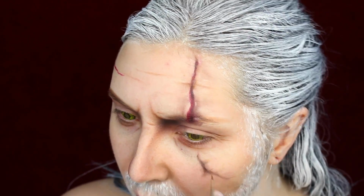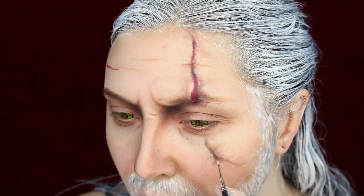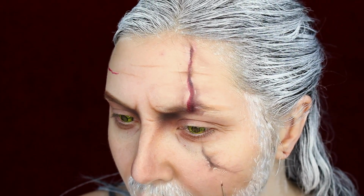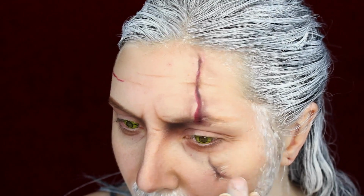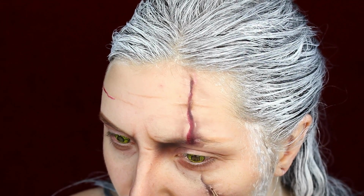Another great tip is just really study your reference picture. Really take a look at his scars. That's what I had to keep doing. I had my phone right next to me and I just zoomed in on that scar and I pretty much tried to exactly draw what I saw.